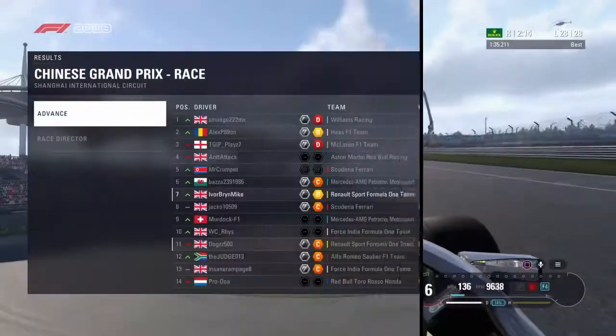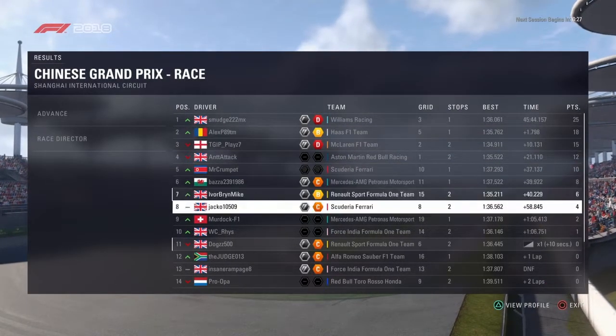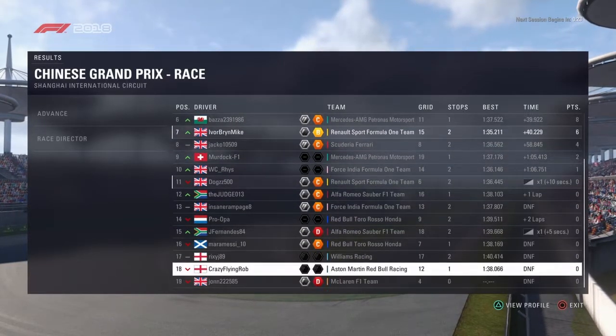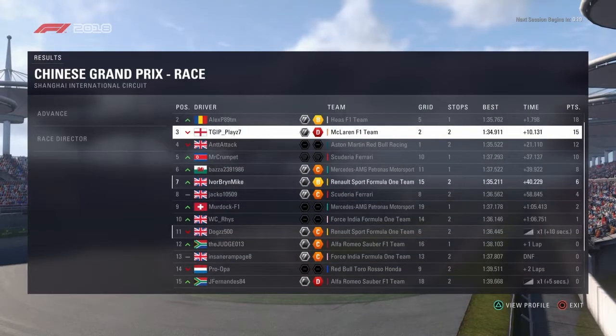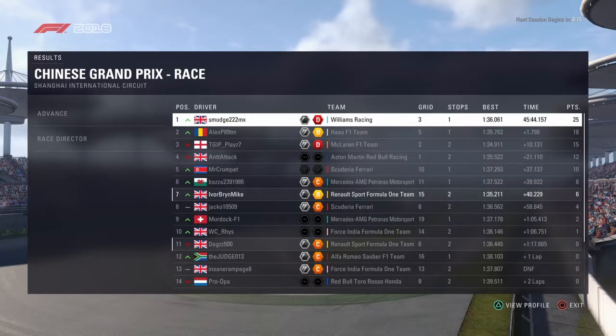A good recovery drive from myself as we got Smudge on the one stop getting the victory, as I said, TGIP and Ant-Attack on the Ultras really not doing themselves any favours, and we were actually only 3/10 off, exactly 3/10 off the fastest lap, so we did have the pace.